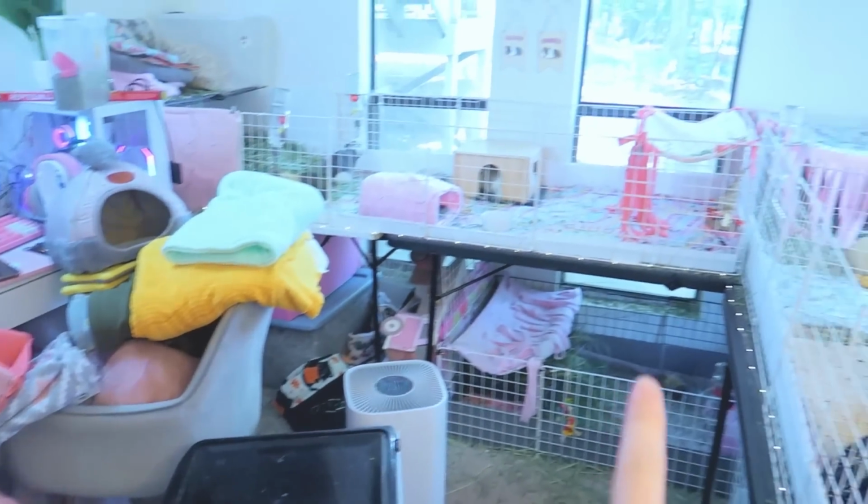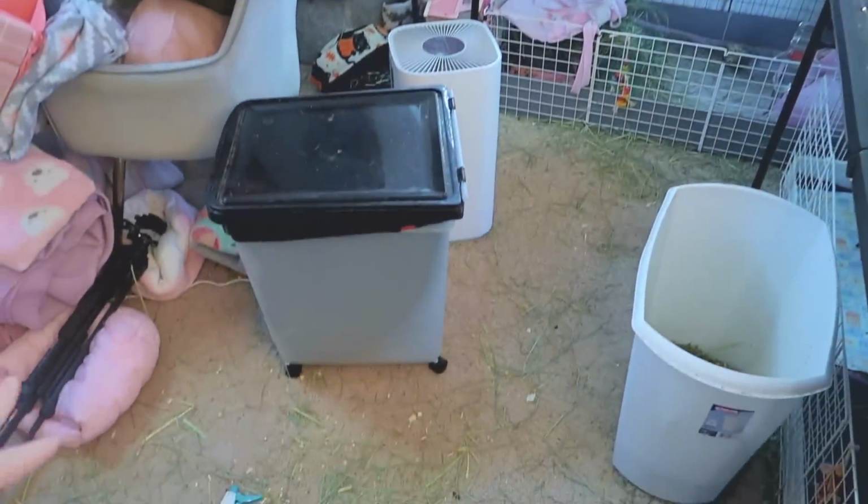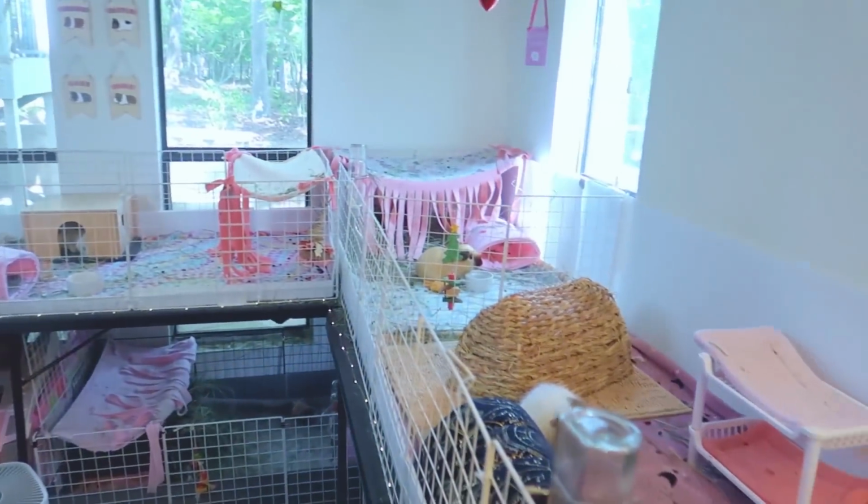But first, I'm gonna start with the cages. As always, I like to start with the cages and then work my way down to the floor. So I'm gonna go ahead and just get to cage cleaning.